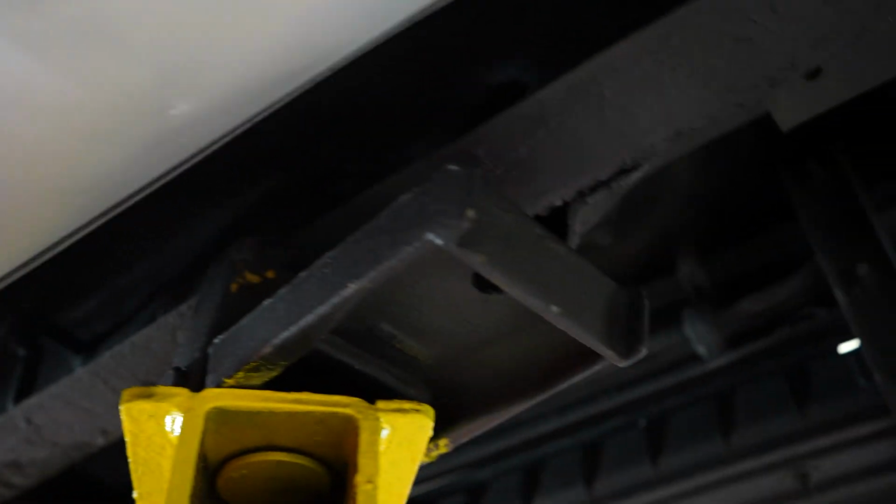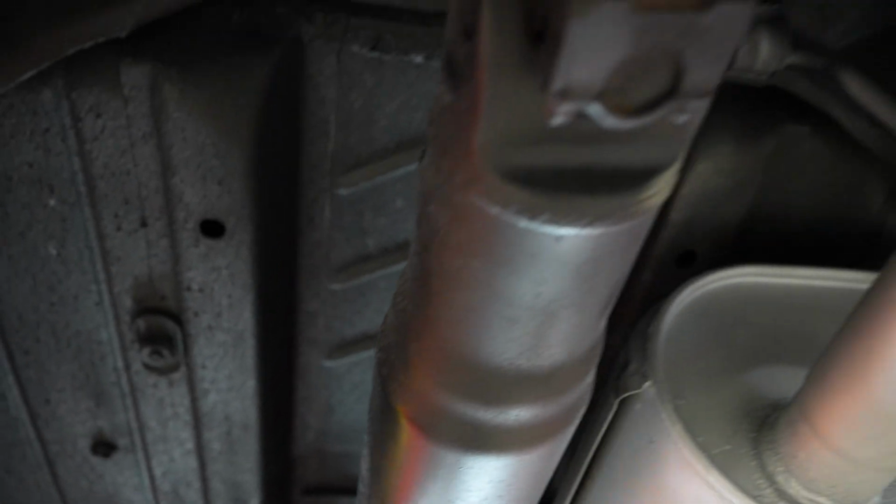Take a look at the floorboards. Solid floors all the way around. Passenger side looks fantastic. Your exhaust system looks awesome. Everything's hooked up like the O2 sensors. And then we have the last portion, the trunk area. Solid.